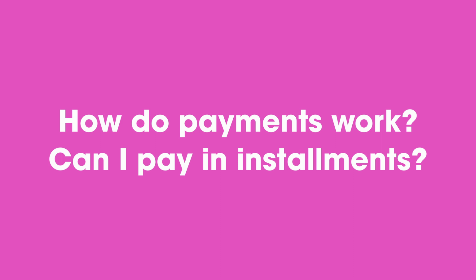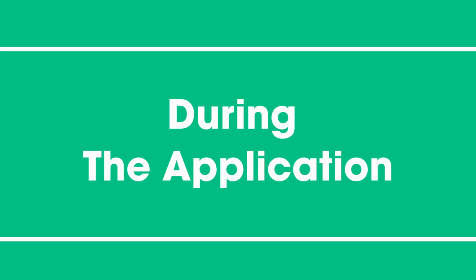How do payments work? Can I pay in installments? Your tuition must be paid up front for the first year, though some schools offer 6 months installments. There are no monthly payment options. Sorry.